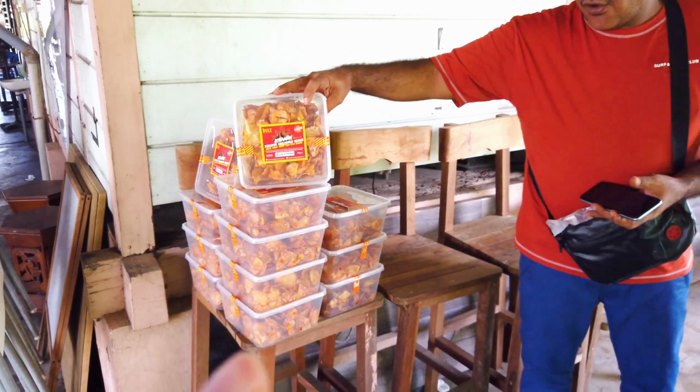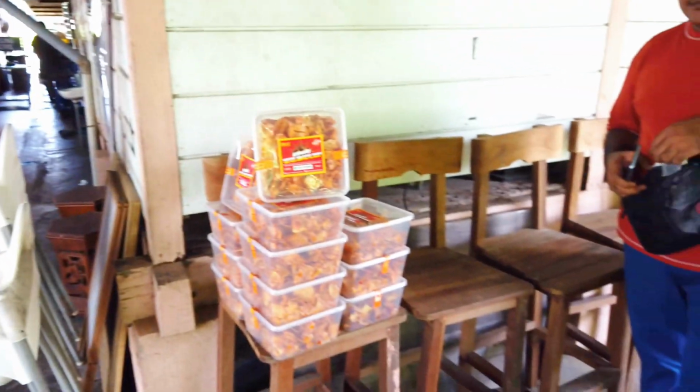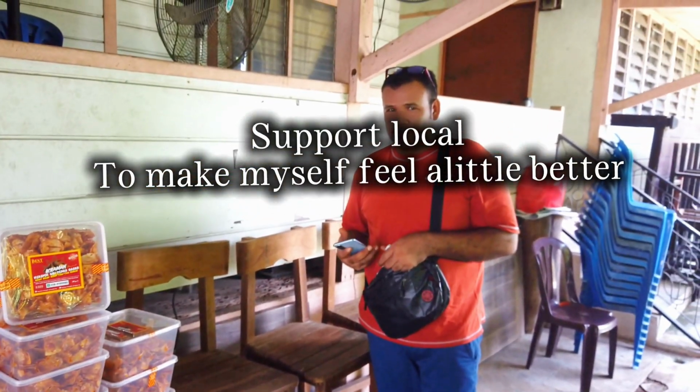I'm buying one of these from the side vendor. So he's selling here but nobody is buying. So I will buy one from him lah.